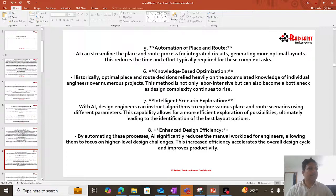Next, automation of place and route. AI can streamline the place and route process for integrated circuits, generating more optimal layouts. This reduces the time and effort typically required for these complex tasks, right? Now, place and route is a major chunk of the schedule. Automation of place and route can be done using artificial intelligence, where it can help us reduce the time and effort. At the same time, it will provide us the optimal layouts without wastage in the silicon area.